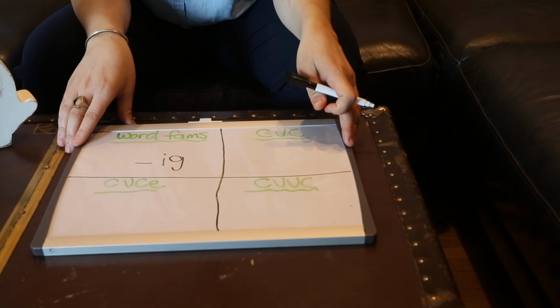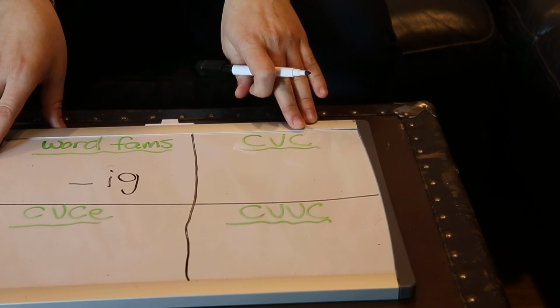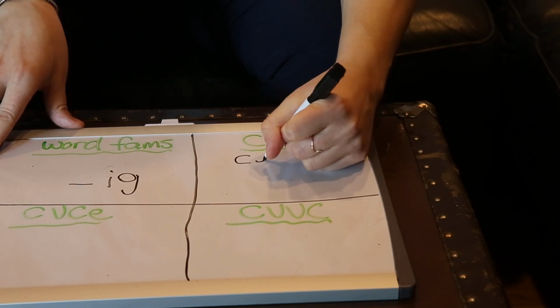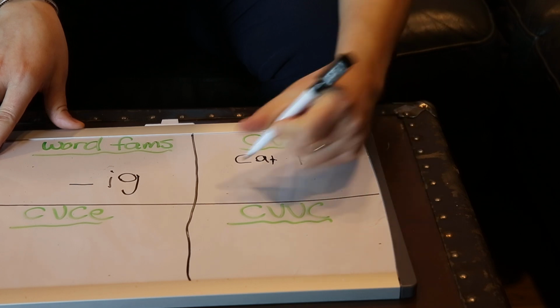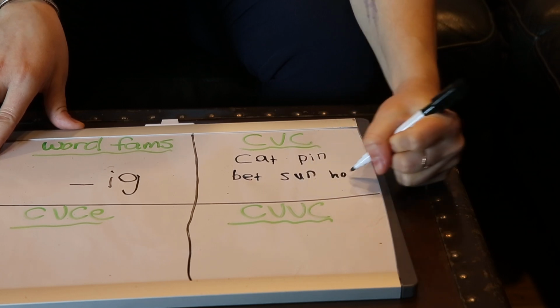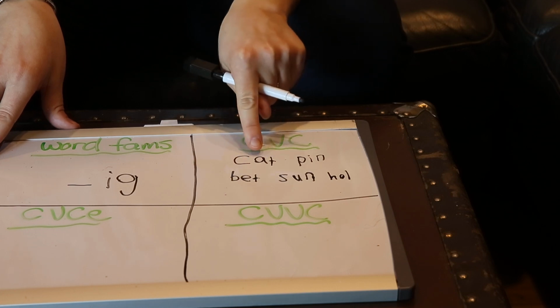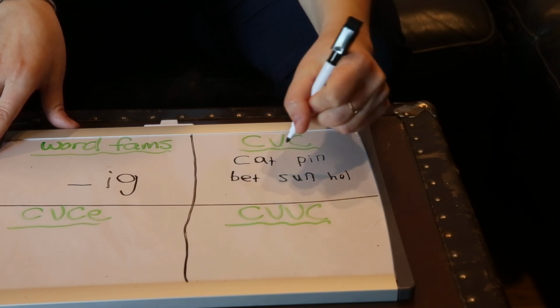The next progression from there that you might see with your Words Their Way sorts is called CVC words. These are what would label or categorize short 1-syllable words. Some examples would be things like cat, pin, bit or bet, sun, hot. All of these words have consonants on either side of the word, and the vowel in the middle, which is the most important thing really, is that those vowels are tricky for everything.